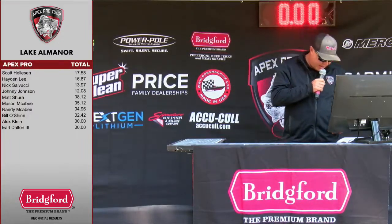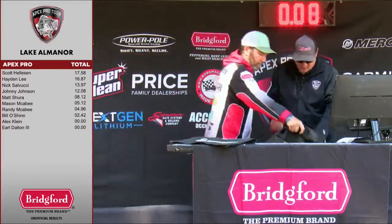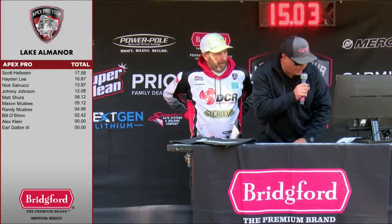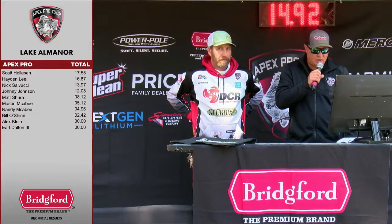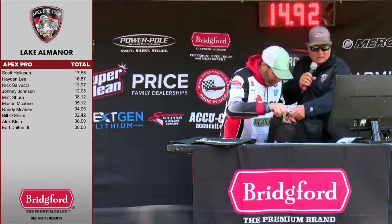All right, we got Zach Thompson from Alameda, California coming up. Get a total weight for Zach here. Another good bag of fish. These weights are going to be close. 14.92, 14.92. You want to grab a photo of one of these?